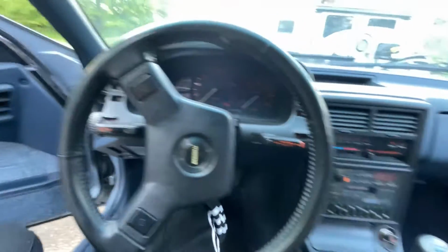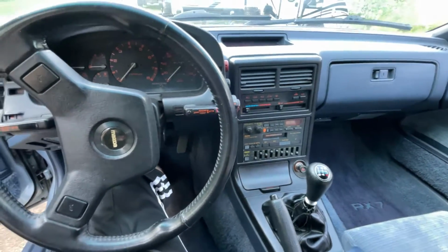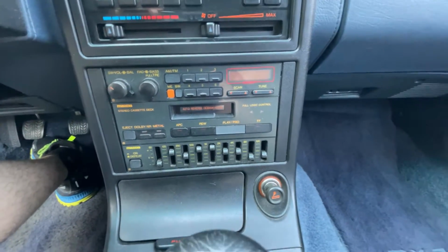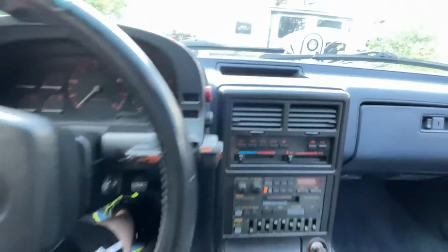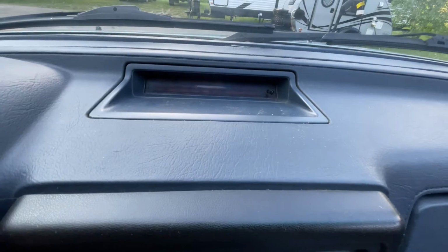All right, so this is the cockpit of the second gen RX-7. Gotta love that radio, right? Talk about retro. It's exactly the same one that I had in my first car. So very cool. The status messages or whatever you see, check engine and other lights, are going to pop up usually right there in the display.